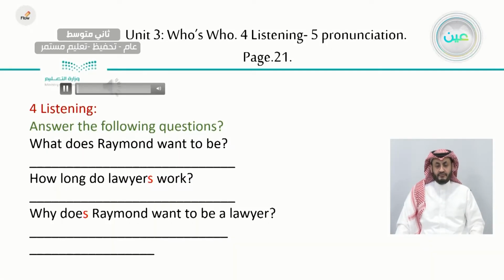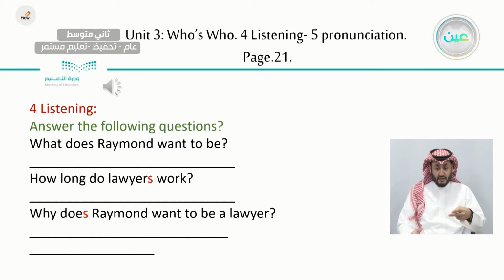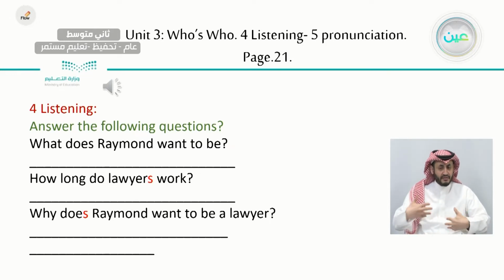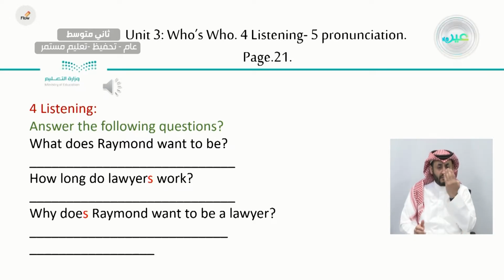I want to go to law school. I want to be a lawyer. I think a lawyer's job is interesting and exciting and very important. You need to be really smart. Lawyers work long hours, they read many books, and they are under a lot of stress. Sometimes a person's life or all his money is in the lawyer's hands. Lawyers need to be good speakers. They need to make other people believe in them and in what they're saying.